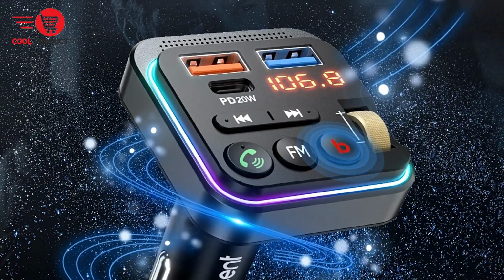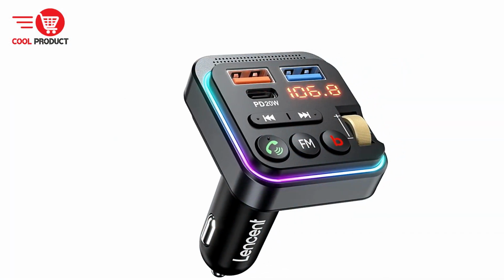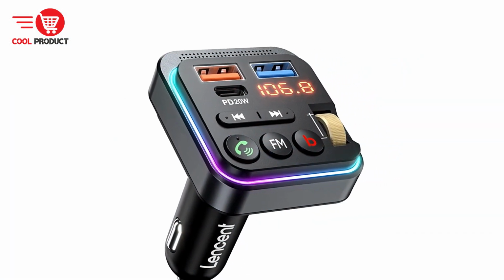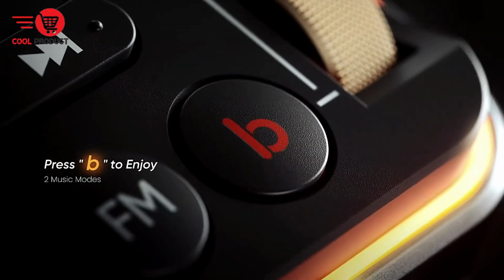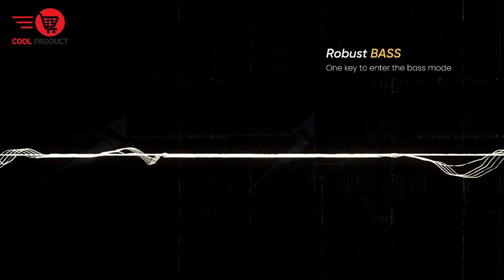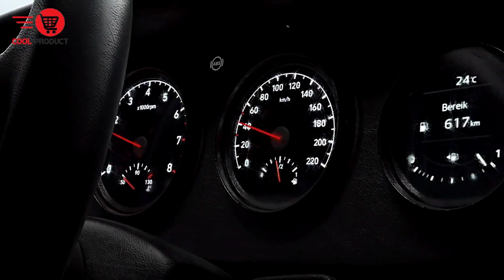Music adapter player. Connect your car radio to the Lencent BT25 via an FM channel to enjoy music from 2 sources, Bluetooth devices, and USB flash drives. This flexibility allows you to stream music wirelessly or play directly from your USB storage, providing multiple entertainment options during your drive.